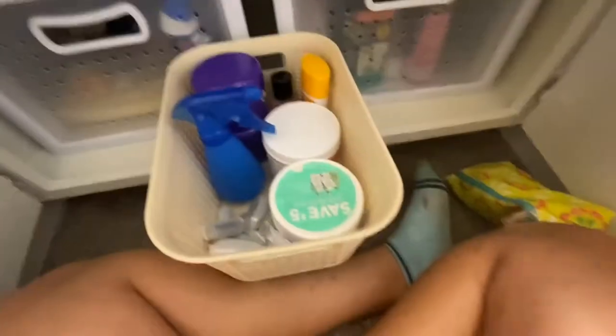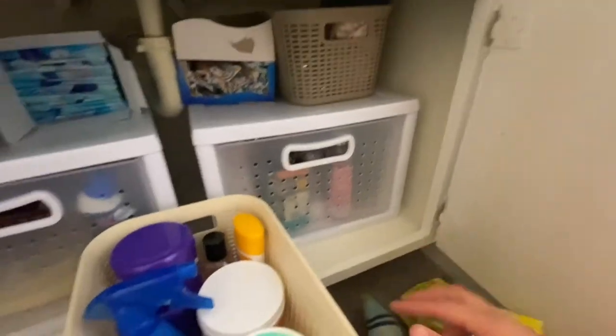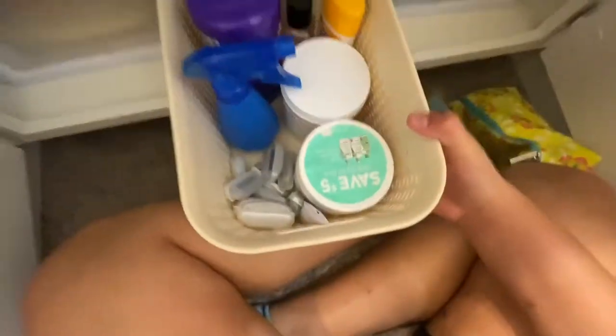I'm trying to figure out how I should move this over. Hold on. I decided it would be better if I just put this back where I had it in the first place, because this is just becoming too much.